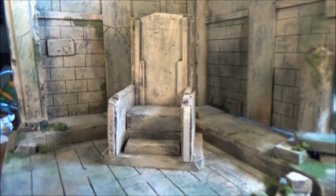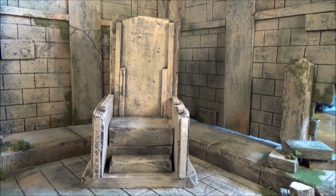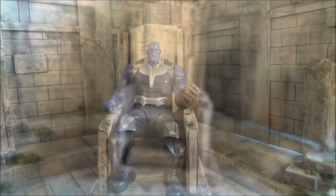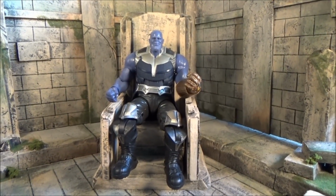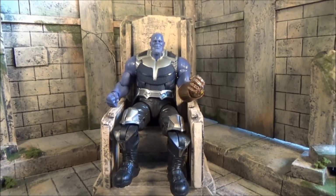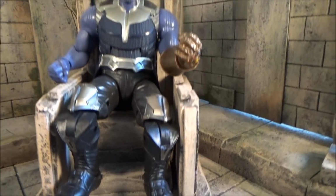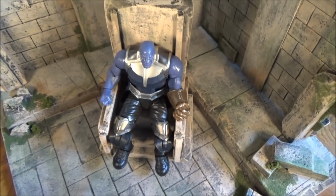But yeah, that's what this dial looks like. And I'll put a fig in the chair and then stand the fig up. Bam. That's what Thanos looks like in the chair. So the chair fits Thanos pretty comfortably in there. So you can see it's an overhead view of the dial.